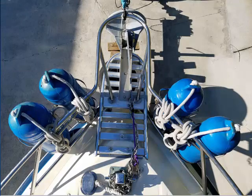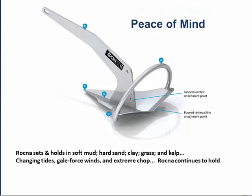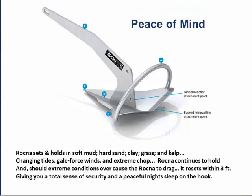But the real prize is the revolutionary Ronkna anchor. The Ronkna sets and holds in soft mud, hard sand, clay, grass, and kelp. Through changing tides, gale force winds, and extreme chop, my brother rode out a hurricane on a Ronkna. And should extreme conditions ever cause the Ronkna to drag, it resets within 3 feet, giving you a total sense of security and a peaceful night's sleep on the hook.